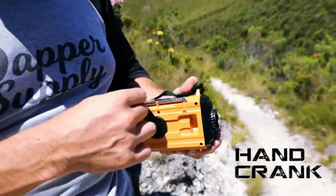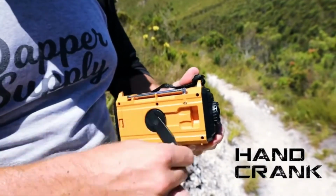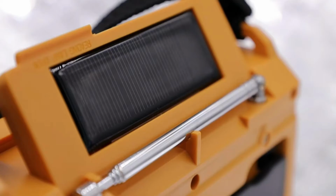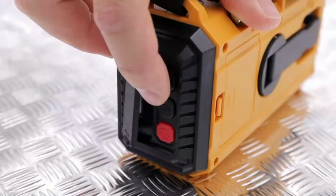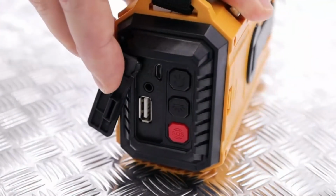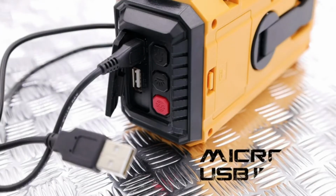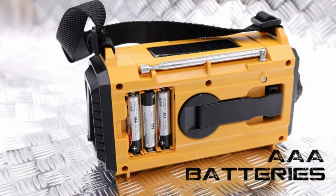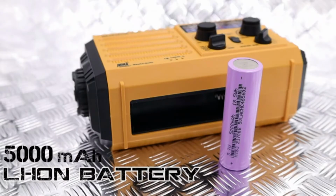Hand crank. Solar power. A micro USB input. AAA batteries. The 5000 mAh battery.